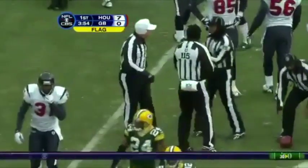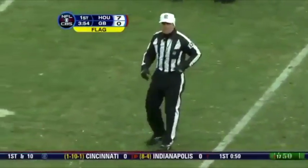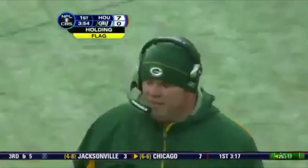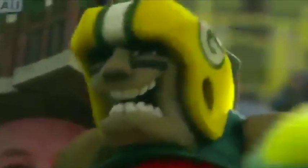And there is a flag on the play. During the return, holding number 24, the receiving team. 10-yard penalty, first down. That's Jared Bush. 7-0 Houston here at Lambeau. Back to Green Bay right after this.